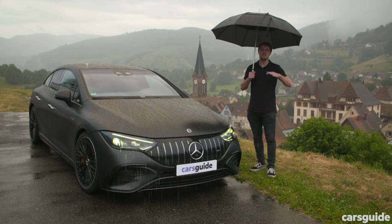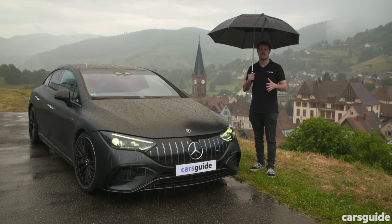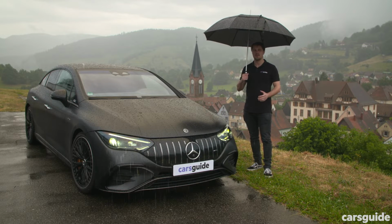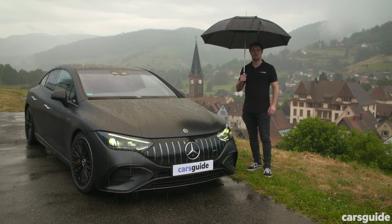Now, one thing that's evident straight away from taking a look at the EQE is that it trades away those classic lines of the E-Class sedan for something more futuristic and aerodynamic. But its curvaceousness proved controversial in our office. What do you make of its new design? Tell us in the comments below.